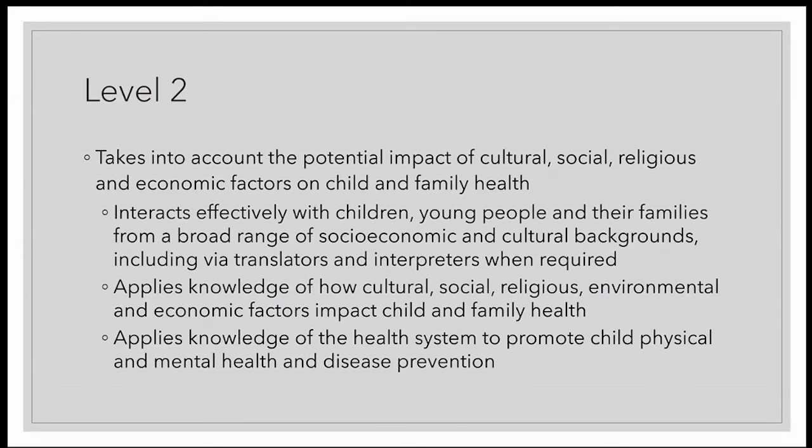So as it says, we're taking into account the potential impact of cultural, social, religious and economic factors on child and family health, and interacting effectively with children, young people and their families. They're using translators, making sure that they've got written information in the right language. They're applying the knowledge of how cultural, social, religious, environmental and economic factors impact child and family health, and applying knowledge of the health system to promote child physical and mental health and disease prevention. So like I said, just finding the right services, knowing what's available locally.